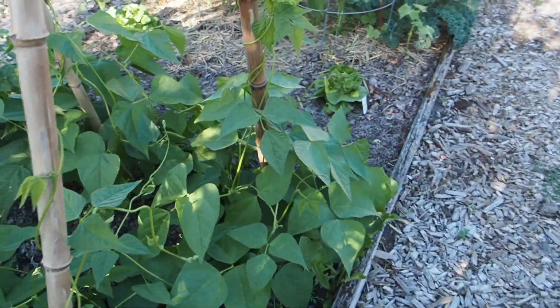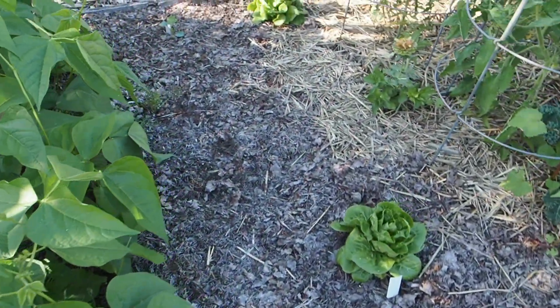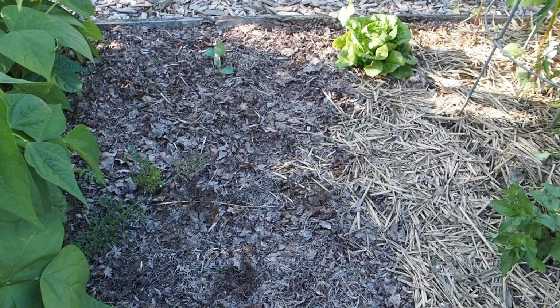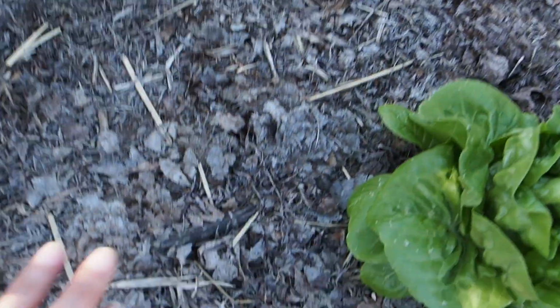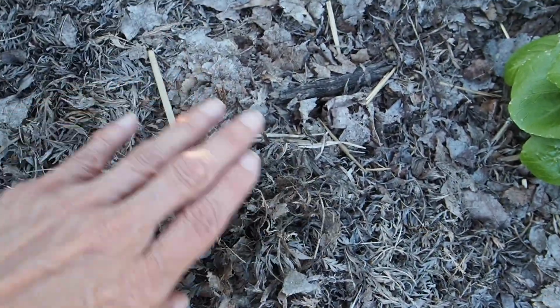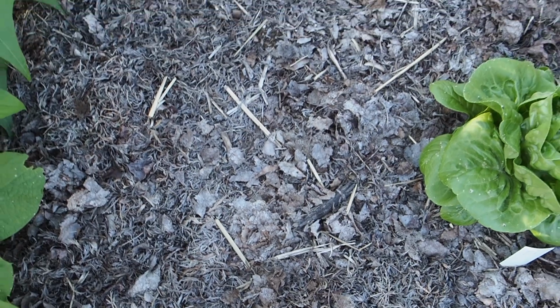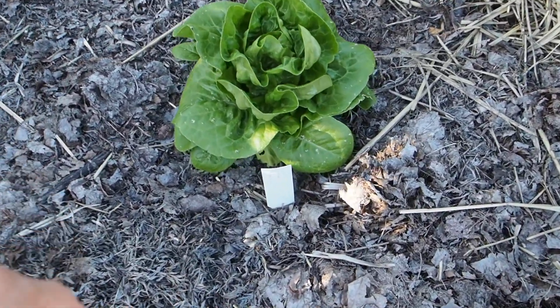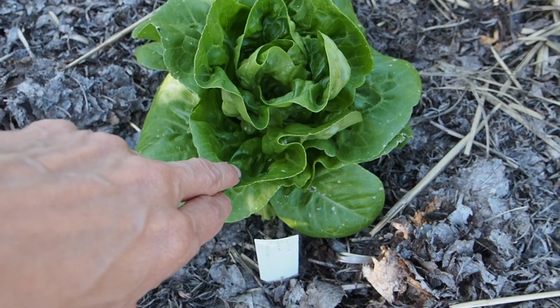And then behind that, we have a little bit of space. I've been planning on putting the cabbages that I just started in this area, but right now we just have this mulched with just dead leaves from last year. So that is keeping the ground nice and covered. And then we've got a little gem romaine, which looks like it's about ready to harvest.